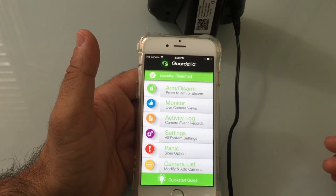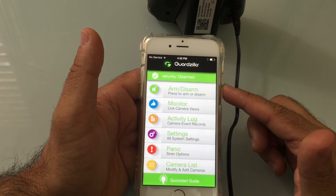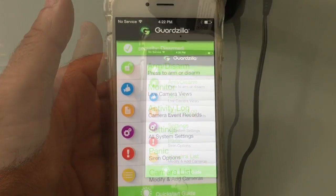So now what we're going to do is go through viewing the monitor, see what it views, and go through all these features so you can see what kind of capabilities you get with the Guardzilla system.